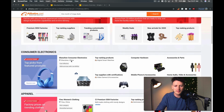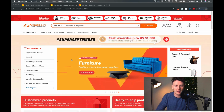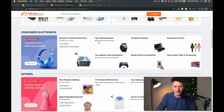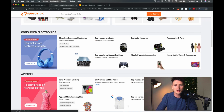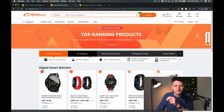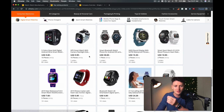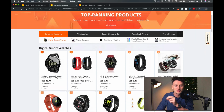Now, Alibaba is literally a website and an app where you can go to their URL and you can find almost anything. You know, we can come down and browse here. Like, oh, we're looking for watches. All of a sudden, we're put in touch with hundreds and probably thousands of watch suppliers who can make your watches for you for really, really cheap.